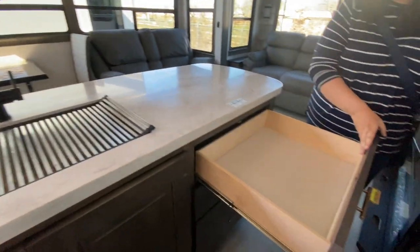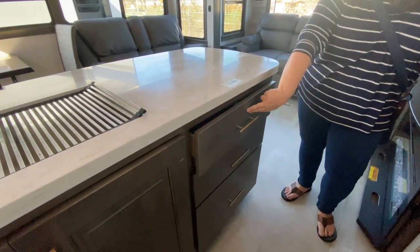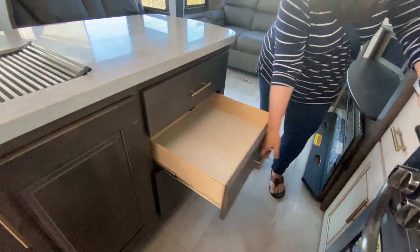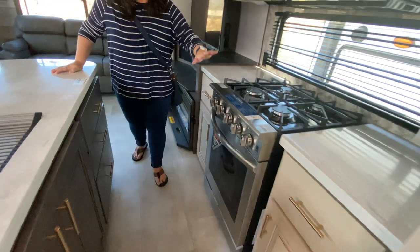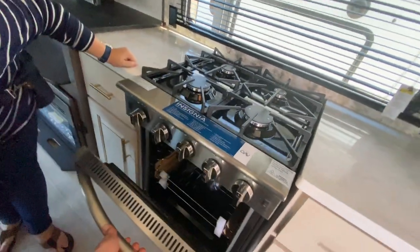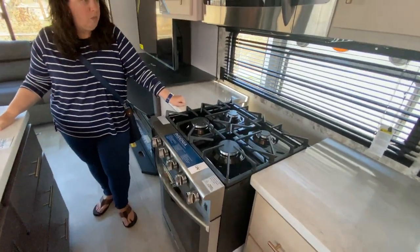And then these amazingly big soft close drawers, or maybe they don't soft close. They should. I mean, they're difficult to open, which is great. And then this one would probably be for pots and pans, which is awesome. And the stove, so nice. It's supposed to be a residential stove. You could fit a turkey. Look at that. The whole thing can actually pull out and be replaced.